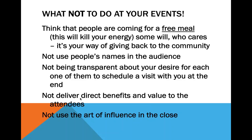And then obviously not using the art of influence in the close. That's a what not to do. So definitely use the art of influence. You've got to close them on the idea that their life can be much more rewarding if they get their health back. There's no other way to do that other than what you're presenting. So it's got to be that parody.